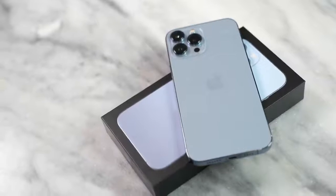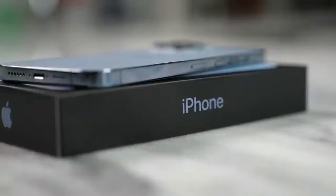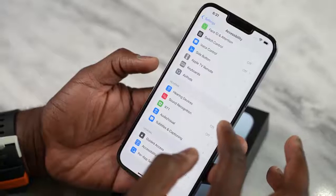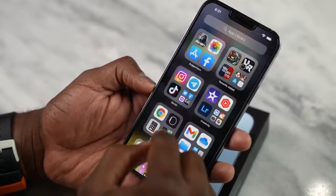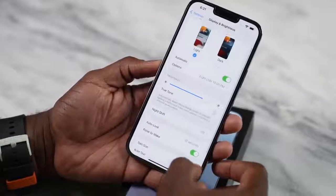So the Pro Max is here. I have the Sierra blue color. It looks really nice. It's a little bit lighter than I thought it would be, but this device packs in some new features that I'm very interested to see in terms of gaming on an iOS device, especially for an iPhone. It's got a ProMotion display. So this display gives you a 120 hertz refresh rate, which is absolutely great. There are no settings for you to switch on and off like you find on Android devices. It basically does it automatically for you.